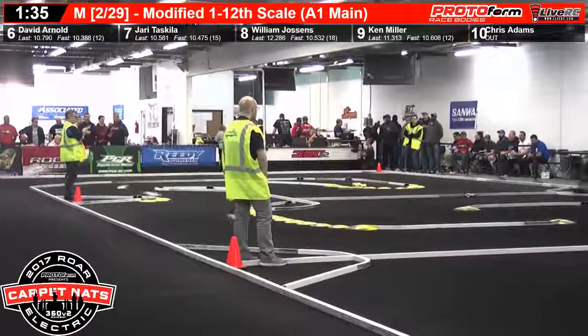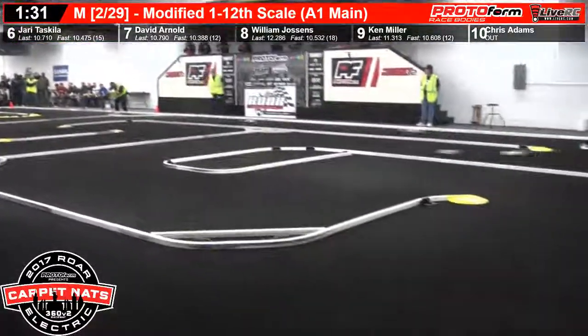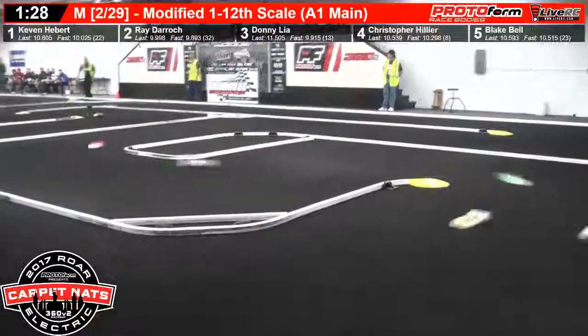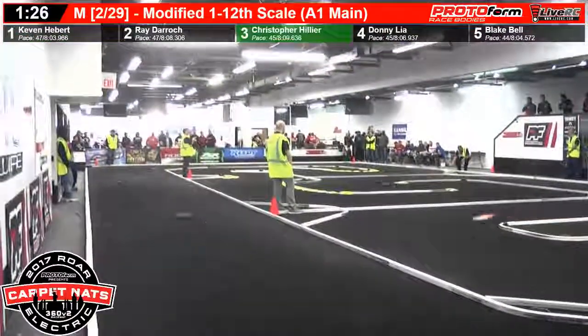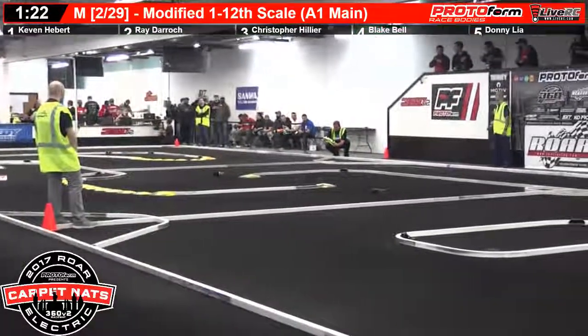One upside down in front of the driver's stand. Watch cells in front of the driver's stand. Still there. Clear. And Donny Lia running into trouble.